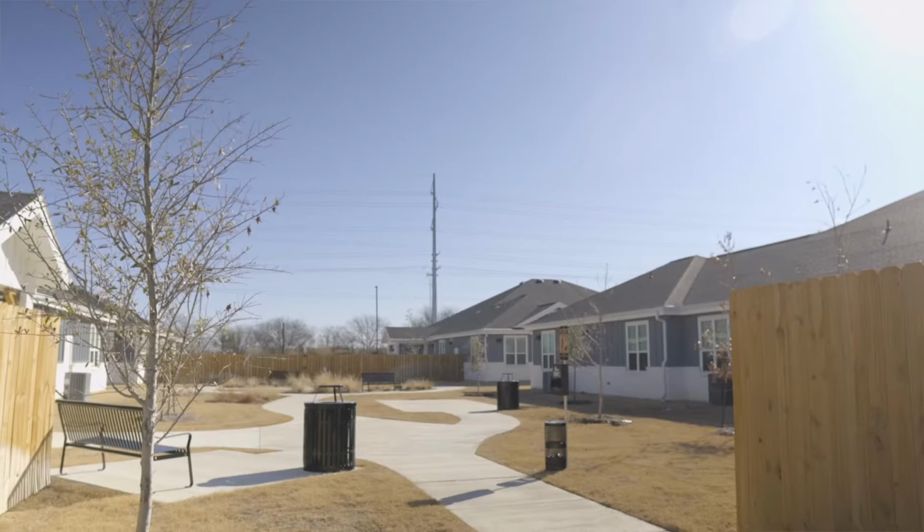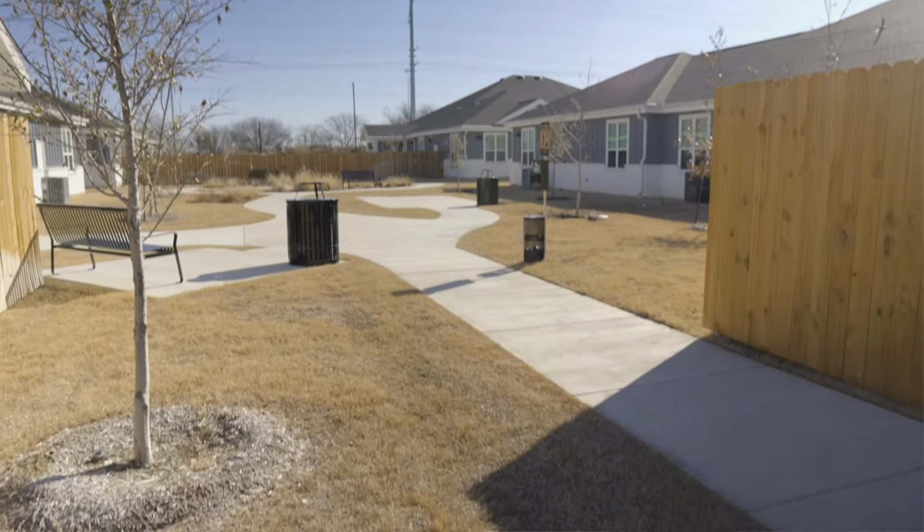Another thing I love was the outside walkways for the residents. With physical therapists coming out, I loved that it is a real, natural way. When somebody's working with a therapist, they're actually walking outside. And I think that's just very unique.